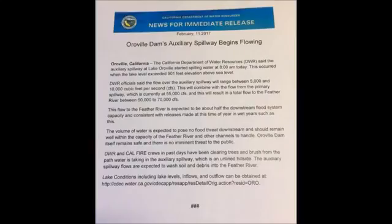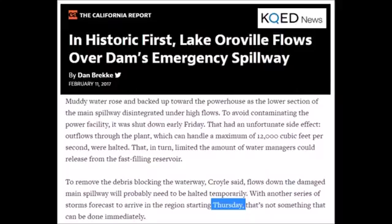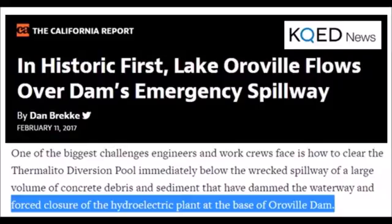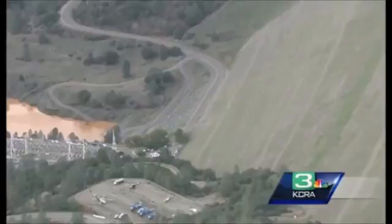Additionally, the numbers they put out for the amount of spill coming over, 12,000 cubic feet per second, is 4 times too low. It should be approximately 40,000 cubic feet. What has happened is the lower spillway and the actual powerhouse backed up. It's clogged with debris. They're going to have to reroute that 12,000 cubic feet that they thought they could send through there back over the wall. That forced the closure of the hydroelectric plant at the base. You can see where the dam up occurred down there.